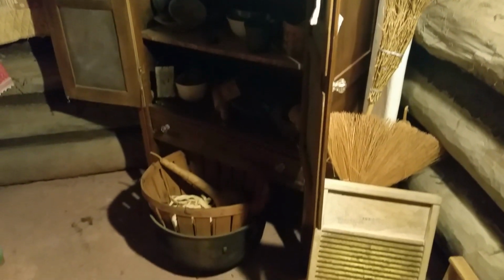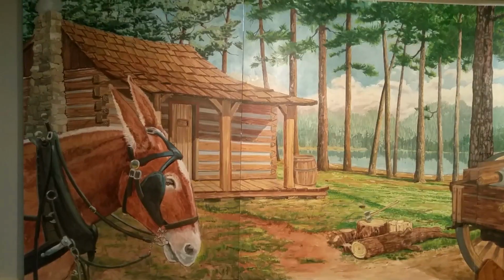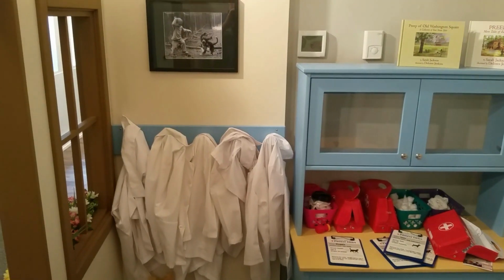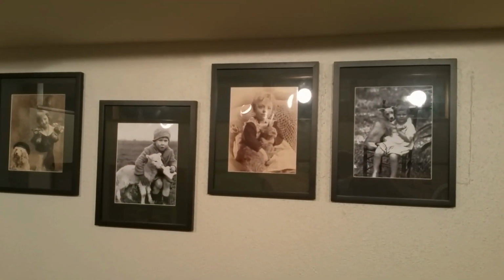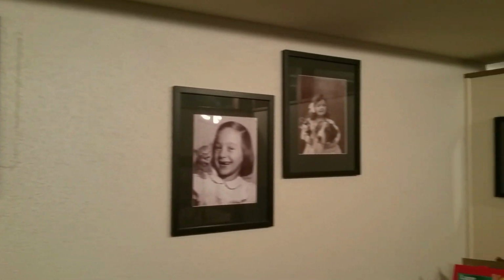A little tight. No wonder they spent so much time outside. This is supposed to be a doctor's office back in the day and the animal clinic. Got some really old pictures of kids with their animals, their pets. These are really old pictures.